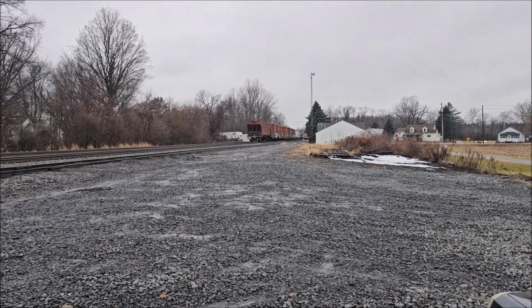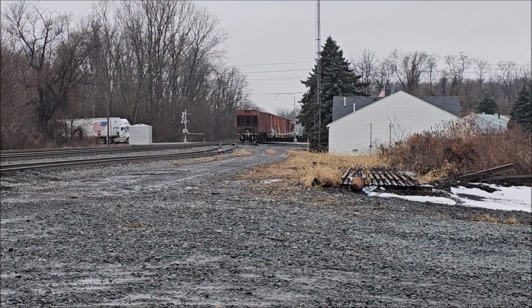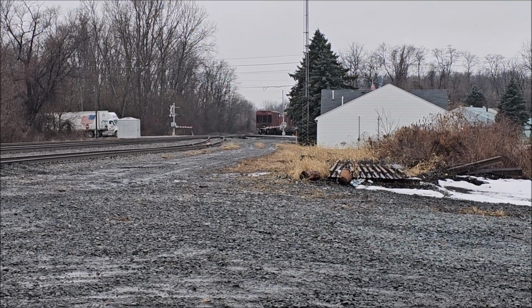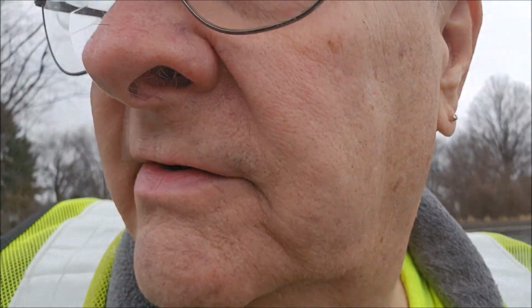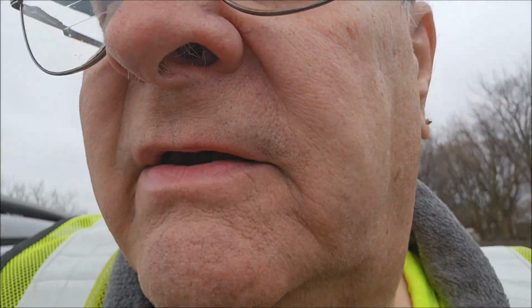There she goes. I don't know what was going on with that train. He did an ID at 222, 24, 26, and I didn't hear him ID here at 28. So, I don't know. I begin to wonder if something's wrong.